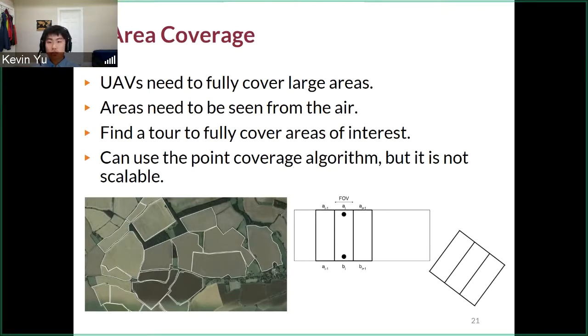So instead of using the point coverage algorithm, we look at conducting coverage of boustrophedon cells, which are shown in the bottom right figure. These boustrophedon cells are essentially rectangular strips, where the width of each strip is the width, or field of view, of the sensor on board the UAV.